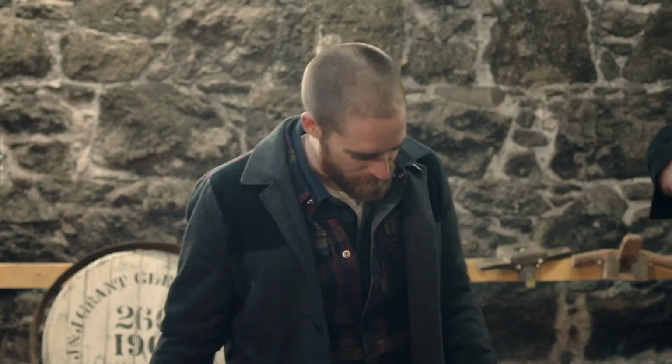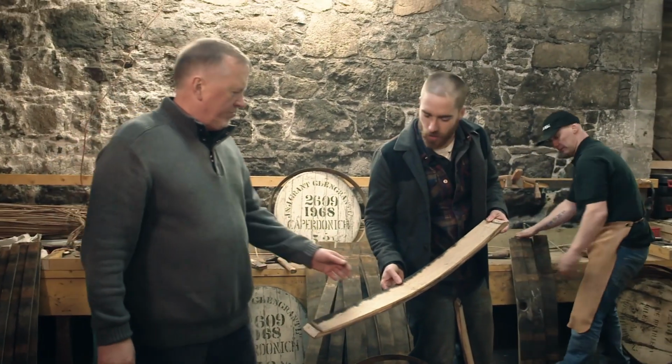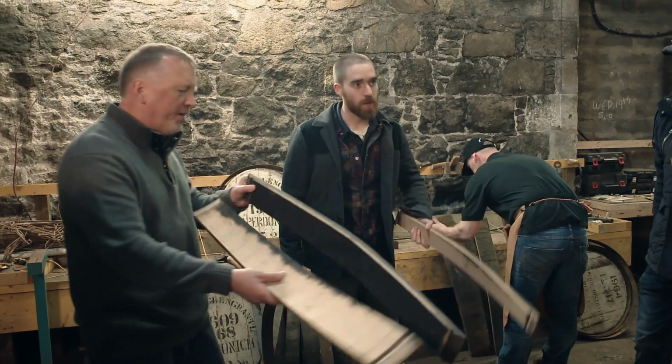I wouldn't trust them. And Ewan, this one has got fresh wood on the inside rather than the char. Why is that? Sometimes you use fresh wood, or you'll use charred wood. And if you char it, it allows it to mature slightly differently. And you can see the penetration there of the whiskey into the actual wood. That's a catalyst for maturation.